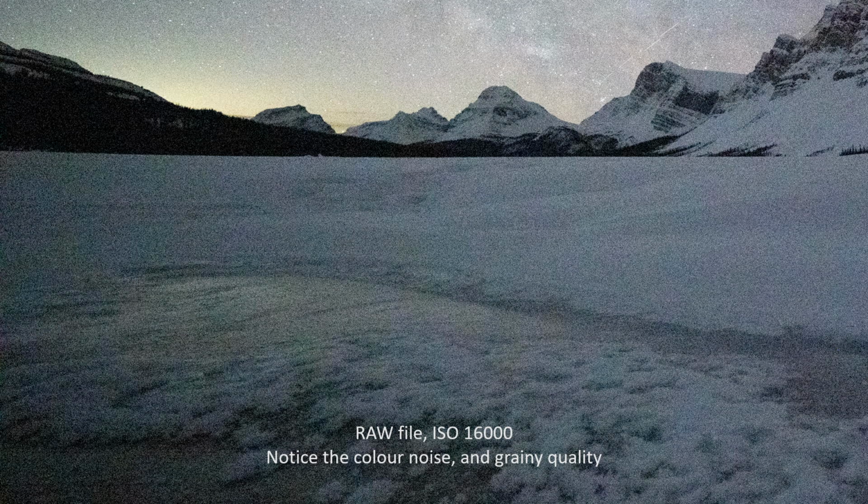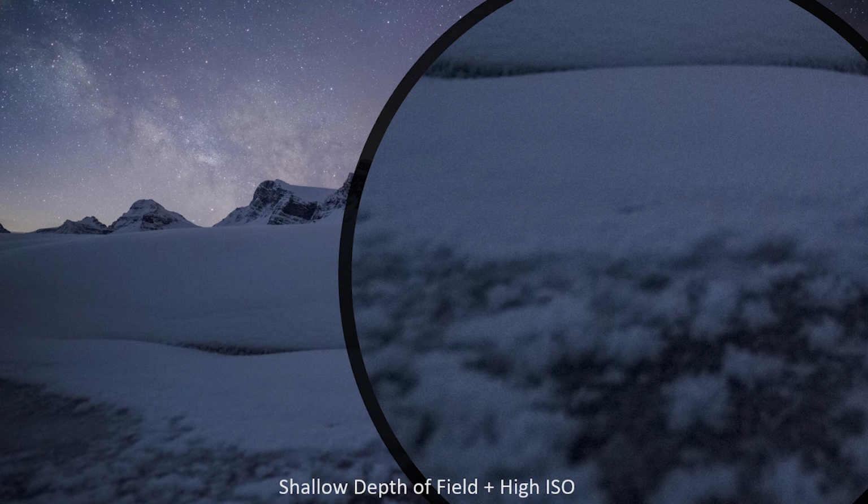First of all, it's really grainy. That's one type of noise. And then another thing you'll notice is that there's blotchy colors. There's some blues and some pinks and some yellows. It's just not very even. And so that's color noise. And that all comes with higher ISO. When you combine high ISO with a wide aperture and you're focused on something like the stars, your foreground essentially just looks like mush. So here, the bit of the image that I've enlarged is the foreground. I am focused on the stars, and my ISO is set to 16,000.